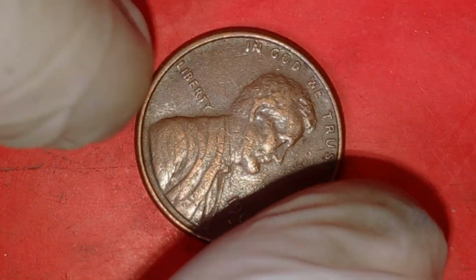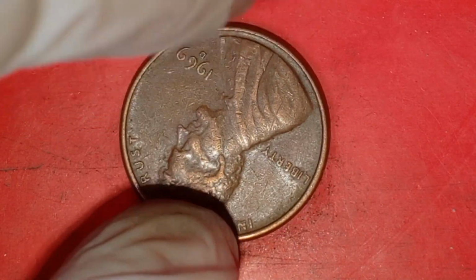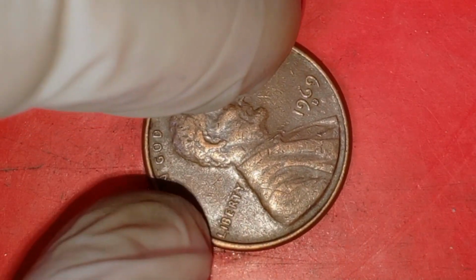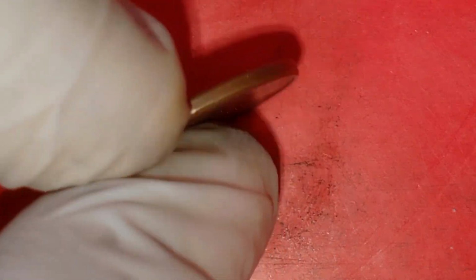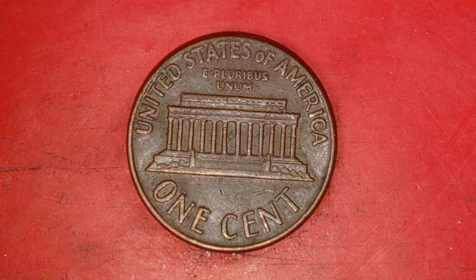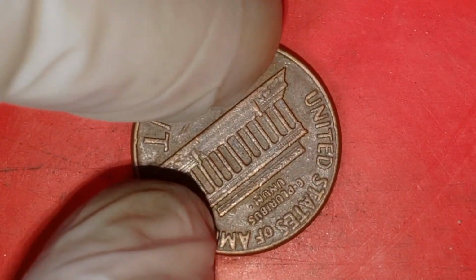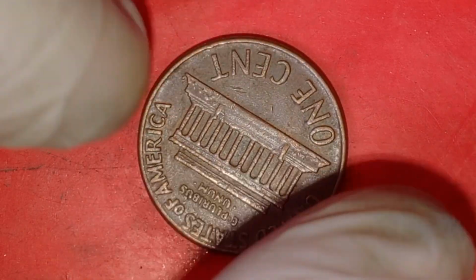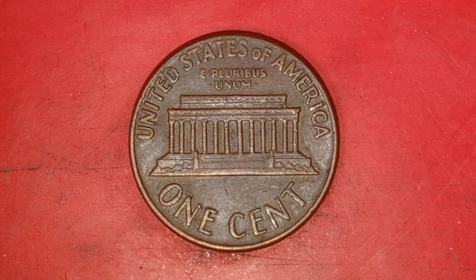Section 5. Why the 1969 penny is so valuable. What's driving the astronomical value of this coin? It's all about rarity, historical significance, and the excitement that comes with owning something so unique. There are only a few confirmed examples of the 1969 double die penny in existence, which makes finding one a major win for coin collectors.